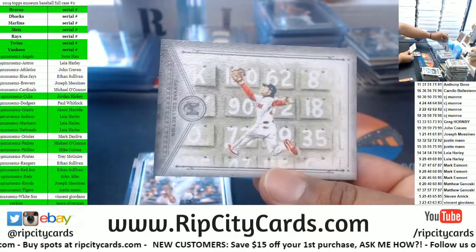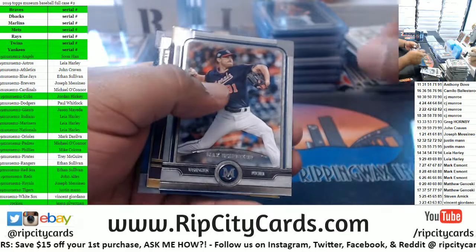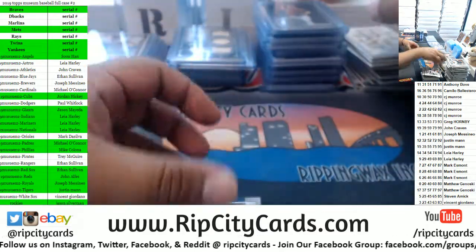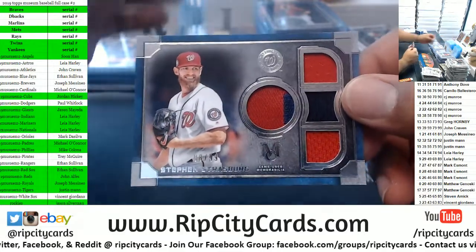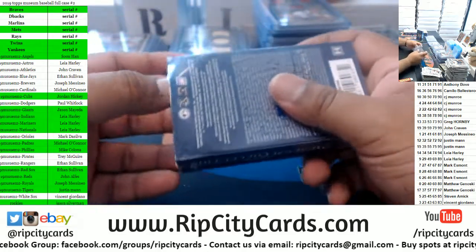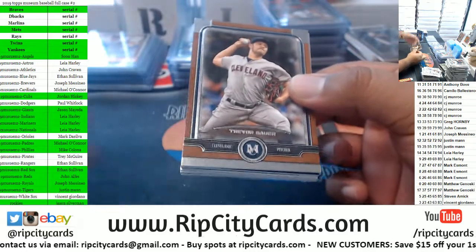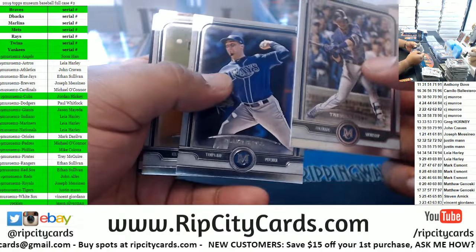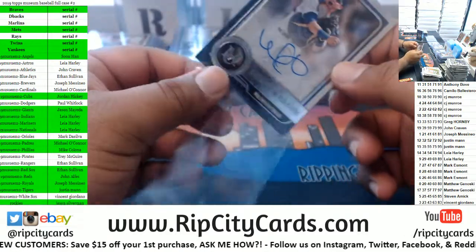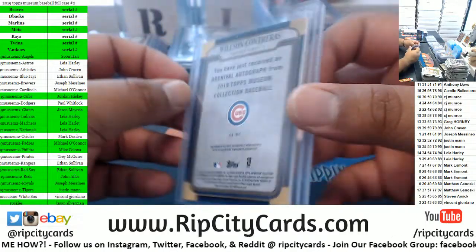We got Benintendi, the Red Sox Canvas Collection card. We got a Yankee, not numbered, a National. We got a Cardinal to 99, Ozzie Smith. For the Nationals to 99, Steven Strasburg, quad relic. A Ray that's not numbered, a Brave that's not numbered, an Indian. For the Cubs to 199, Wilson Contreras with the on-card autograph. There you go, Cubs.